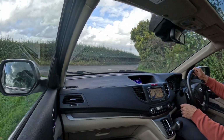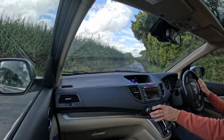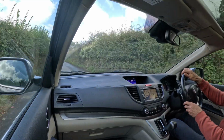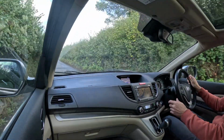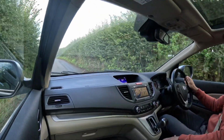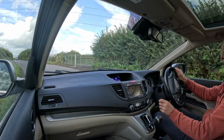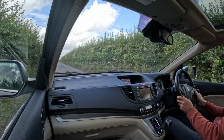Sat nav, you can see, one of the nicer systems to use, very simple to use as well. Separate climate control system with dual zones, so you can have different temperatures side to side if you really want to, and that's pumping out absolutely ice cold air, by the way. Too cold at the moment actually. Heated seats, again, functioning exactly as they should. All of the switchgear has that very high quality damped feel that you get from Honda.